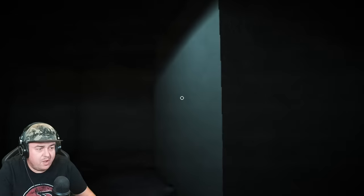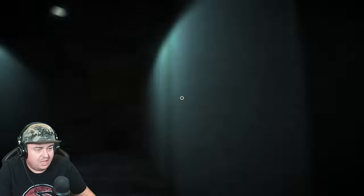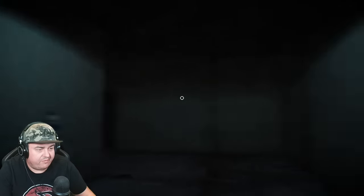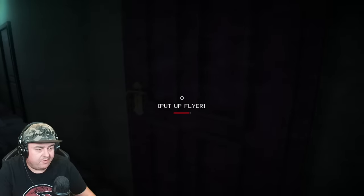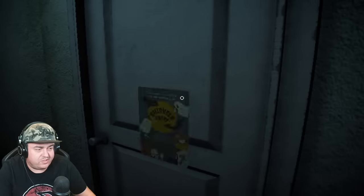I wouldn't want anyone who lives in an apartment building like this to come to my party. I'll go downstairs. Screw that. Even though the elevator's scary, I'm too lazy for that. Just put the flyer up. Oh god. I just wasn't expecting that.